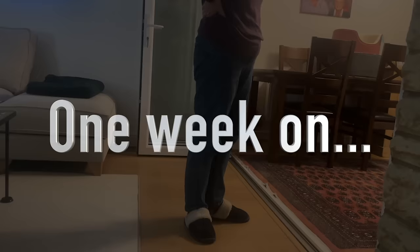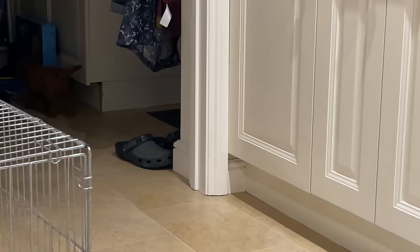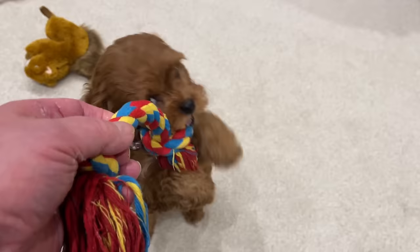So here we are, one week on after getting Dotty. She's out there, Bev. What are you up to? Dotty! What's this? What's she doing?